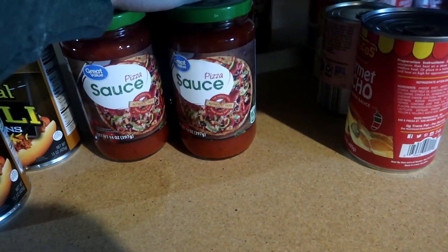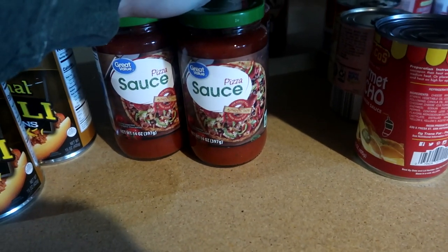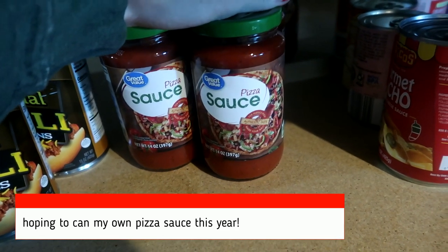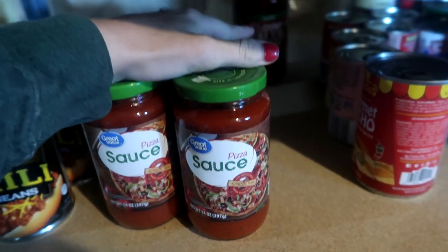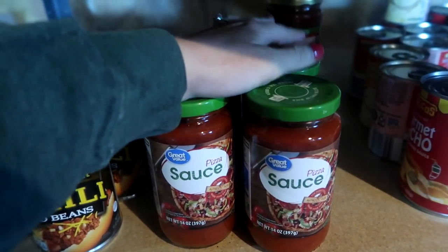Lots and lots of pizza sauce. I only have four here. We went through the rest of them this month. I'm basically just trying to stock up slowly, buying an extra two or three at a time. So right now we have four, which is not a bad start. This is probably about a month's worth for us, in all honesty. So slowly but surely working on adding things to the shelf.